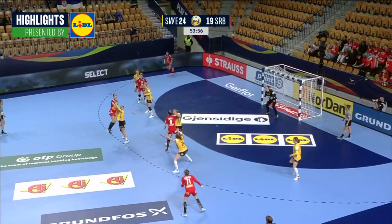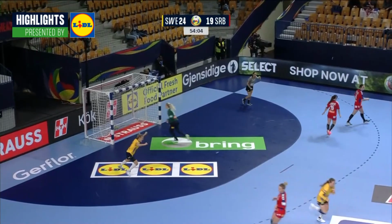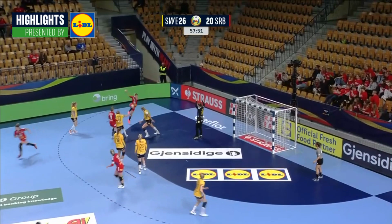Ball across is intercepted. Torleif Stottir. Hogman is on the break. Gets it over the halfway line. Natalie Hogman again. Through the hands of the keeper. Two in a row for her. Got a couple of important goals, actually, that came from defense and counterattacks from Hogman. Saved them in the end.